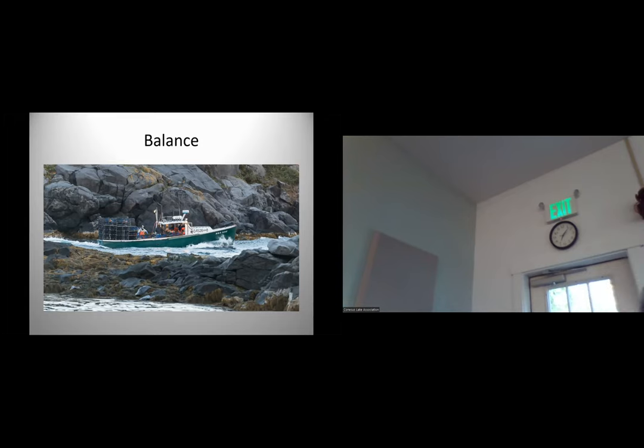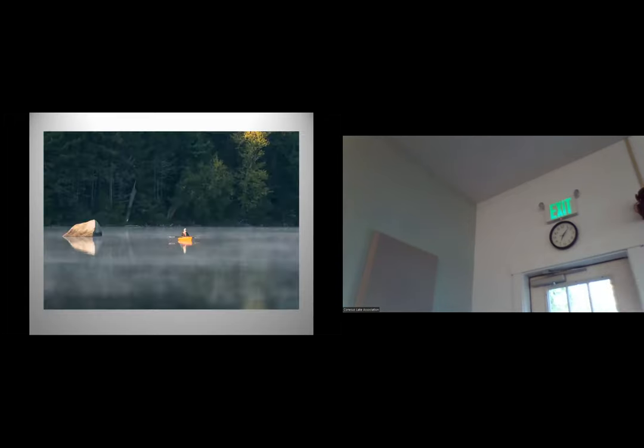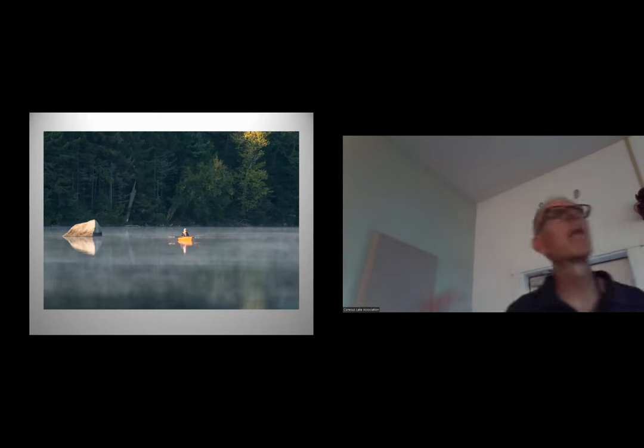This is another one where balance, I think, comes into play. Up in the Adirondacks, maybe a fisherman. That rock sort of keeps you from tipping over when you're looking at this picture. Otherwise, you're sort of wondering what. I mean, I think balance is an important part of it. If you have something heavy on one side, have something heavy on the other side.